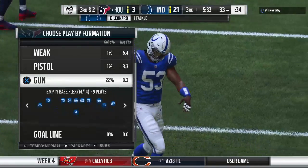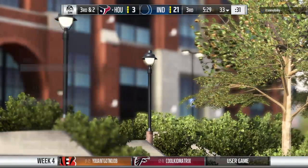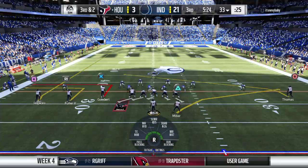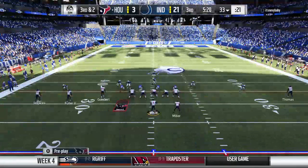Tough first half for him, unable to put up the numbers he's used to producing, but with a guy like him, you and I both know it just takes a couple of explosive touches for him to make an impact on this game and on the stat sheet as well. This offense in desperate need of a conversion as they come up on 3rd down.